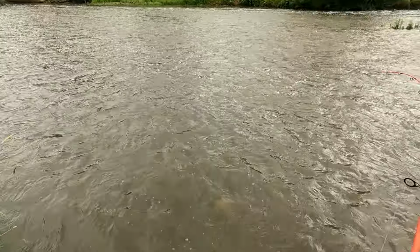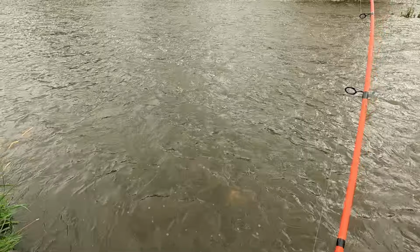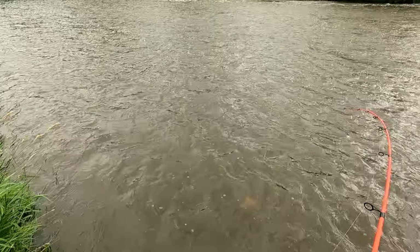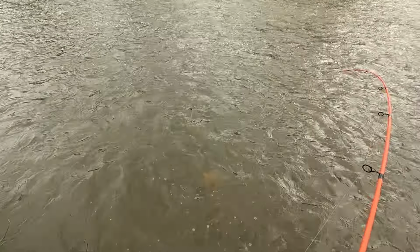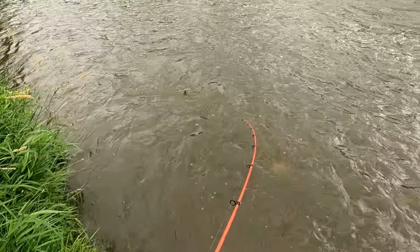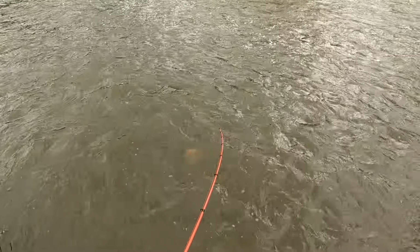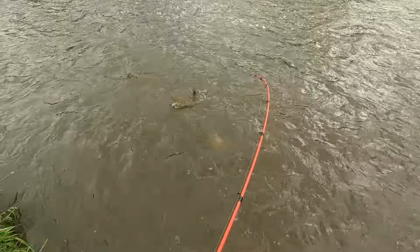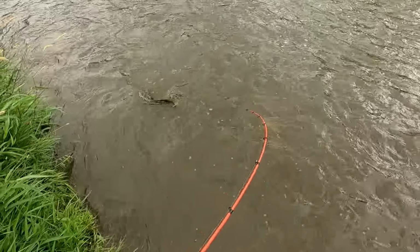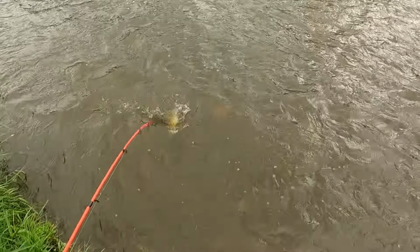He's coming upstream now. He's a good one. I think that's a second or third cast with the Panther Martin. He's fighting me good. I don't know if it's the current or if he's actually just that good, but his jump looked good. Real pretty smallmouth. Oh, I don't have my scale on me. Don't even have a net. Let's see if we can get him out.